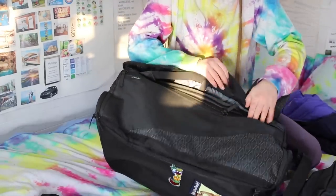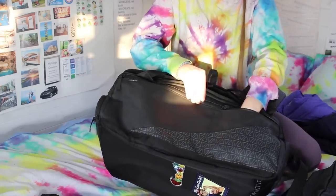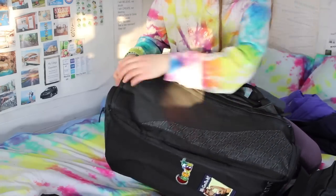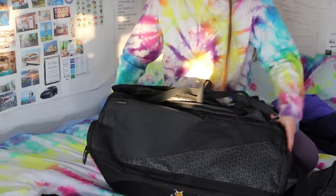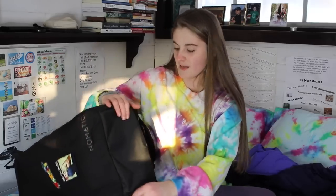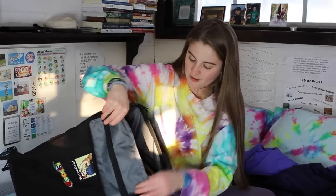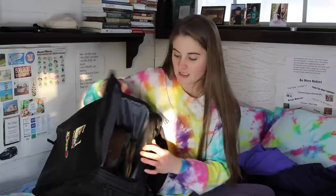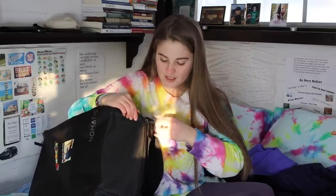And then here on the other side, there's a very thin pocket. Also, I think I put my computer cord in this one, and then there's a bigger one here for other stuff, whatever you feel you need. And then the last thing is this bottom compartment, which I think right now I have my shoes in. You know, I might move it to a different compartment, but for now that works fine.